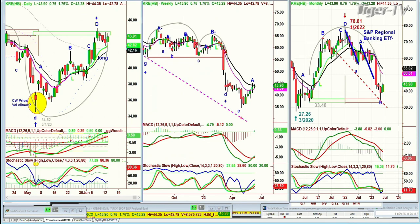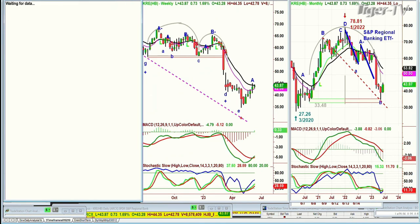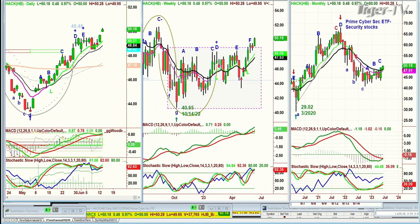So I spoke yesterday about HACK, which is the iShares Prime Cyber Security ETF, on security stocks, making a new recovery high today, up 48 cents at 50.18. HACK is the symbol. Now, you see how many times we've got a potential instant restart where after a PD, within three bars, there's a higher high, and that gives you an E, but it could be an alternate count.